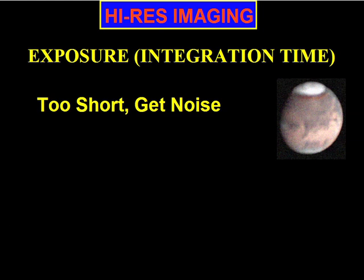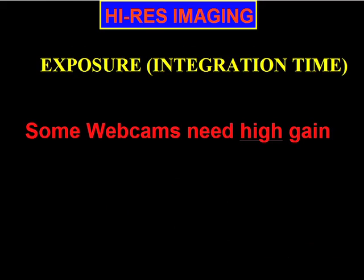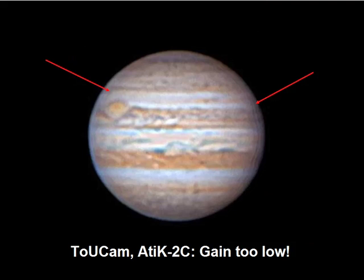And how many pictures of Jupiter we've seen, including my own, with the equatorial zone just blotted out because the exposure was too long. And when you stack images, they burn out more. So you have to be very careful and don't overexpose. And some webcams, unfortunately, and again, Robert will get into more of this, they need high gain. Just counterintuitive. With the 2U cam and the ATEC 2C, if the gain is too low, you get these really neat little lines off here. I call them isobars. And in many, many images we see those.